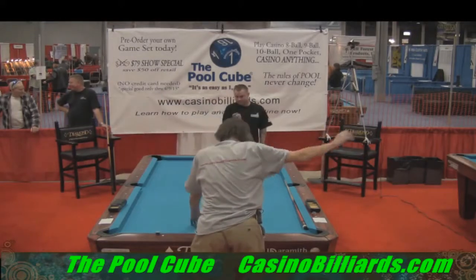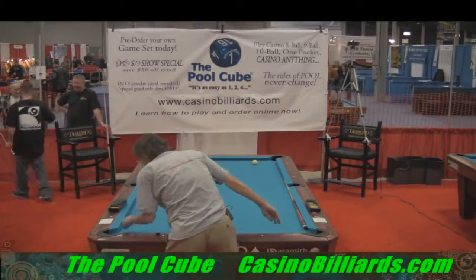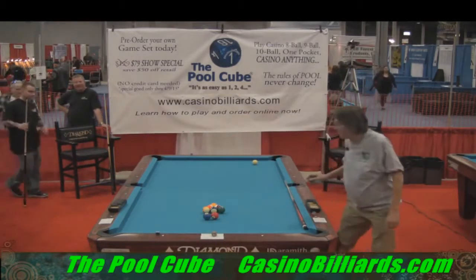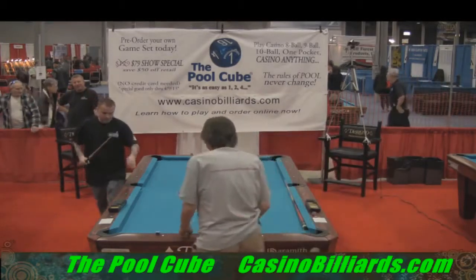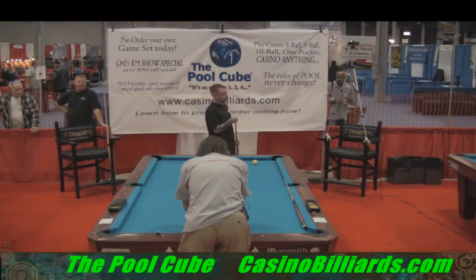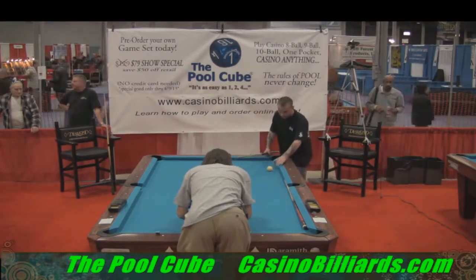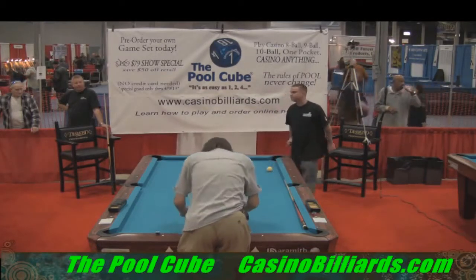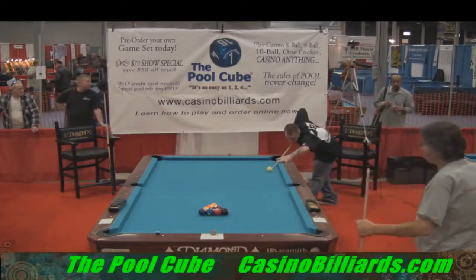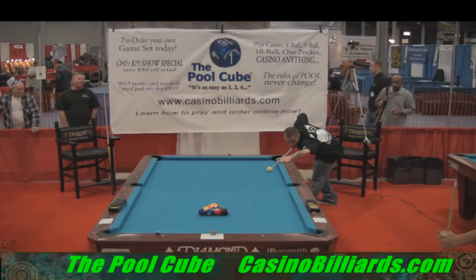The point is 4. 4, the smallest number on the big dog pool cube. We have a possibility of raising. There are 4 possible raises in this round since the roll was 4. You can raise to 8, then 16, then 32, then 64. Let's see what they decide to do.